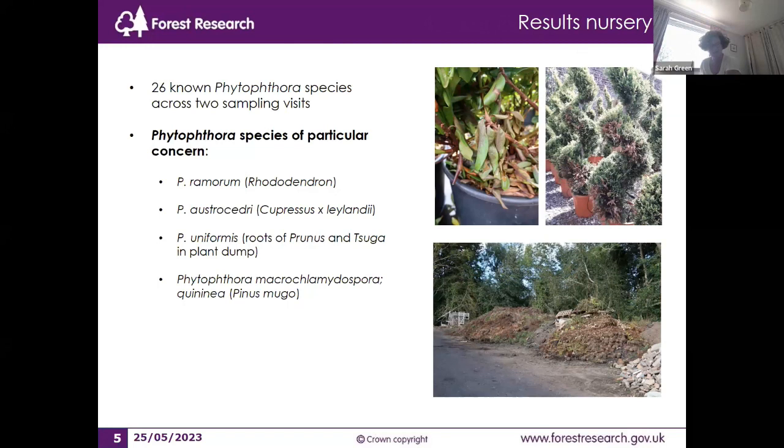Of interest, we found Phytophthora ramorum on rhododendron. This is a quarantine regulated pathogen. It's the one that's killing our larch and really writing off plantation larch across the UK. And the top left-hand photograph shows Phytophthora ramorum on rhododendron infected leaves here being grown at this nursery.